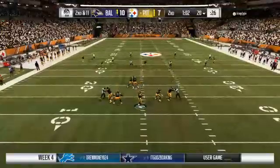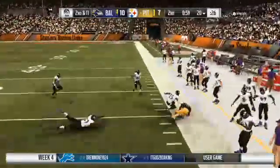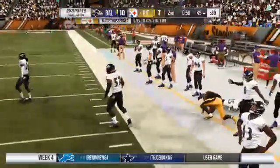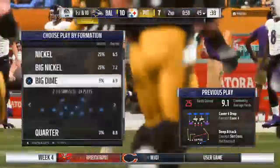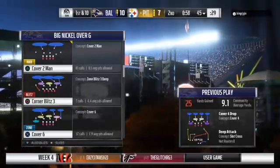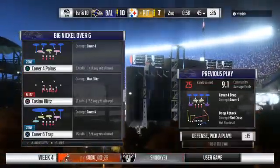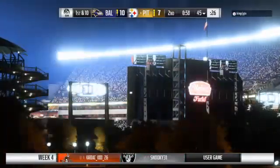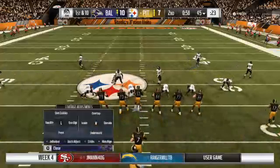Now Roethlisberger to throw on 2nd down. Oh, he got position on him, and he pulls it in. And he's going to be out up around the 45-yard line. A really nice gain of 25 yards. The big play to start him out has him at the 45 already.